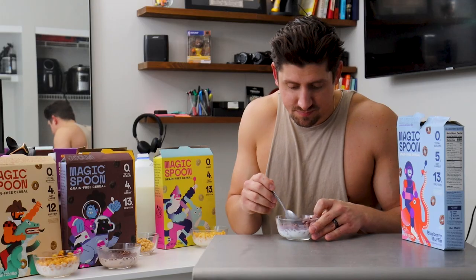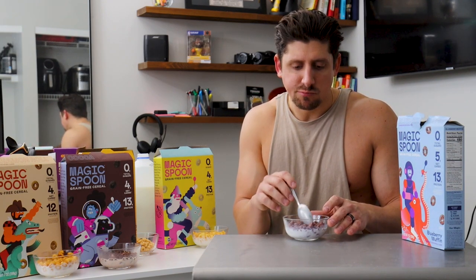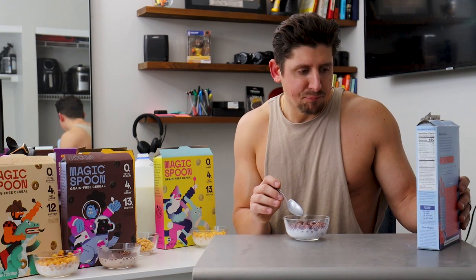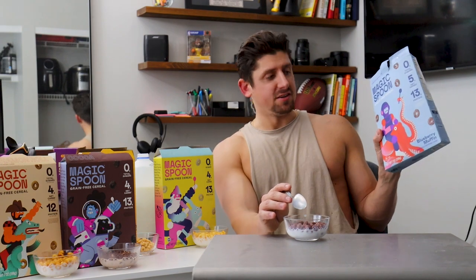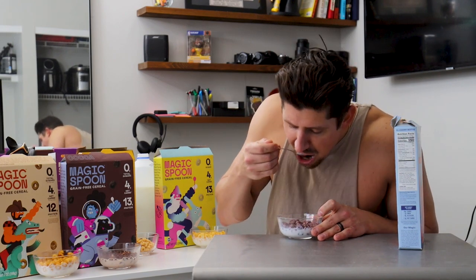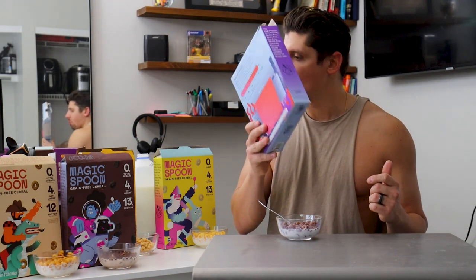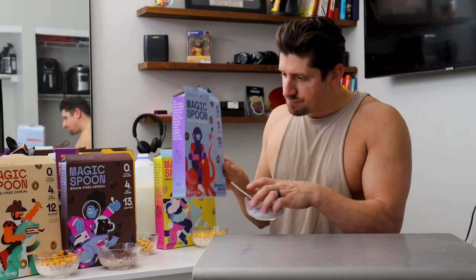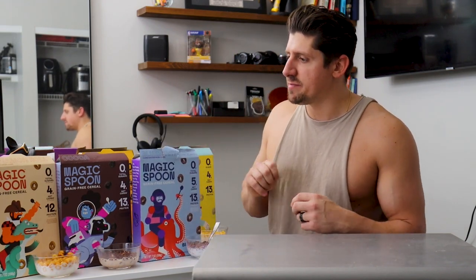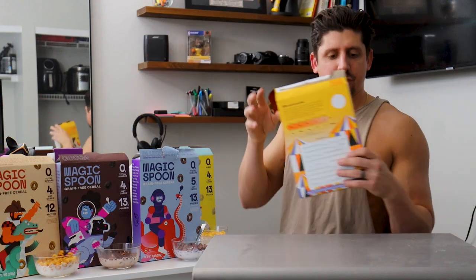Very strong blueberry smell. Super strong. Oh, sorry. Blueberry muffin is what this one is. Blueberry muffin. Pretty good. It tastes like a blueberry muffin. This might be better than the cinnamon, but not better than fruity. Fruity's the best so far. That and cinnamon are pretty close. Let's go over the last one.